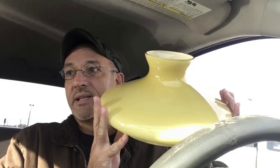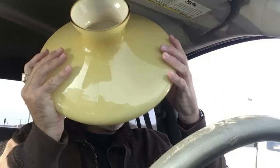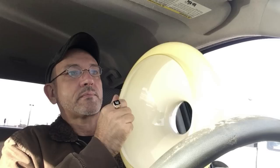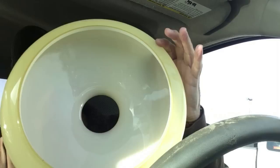And then the only other thing I have so far to show for myself, after I've only been to two stores, is a lampshade, a tam o' shanter. And of course, that's after the Scottish cap. I know it's not just the Scots that wear it. This is for a student lamp or a desk lamp, that kind of thing. And that's going to be a nice big, is that a 10 inch? A 9 inch fitter right there. Okay. Encased glass, which is two layers of glass. It's white on the inside and a mustardy color on the outside. Tam o' shanter.